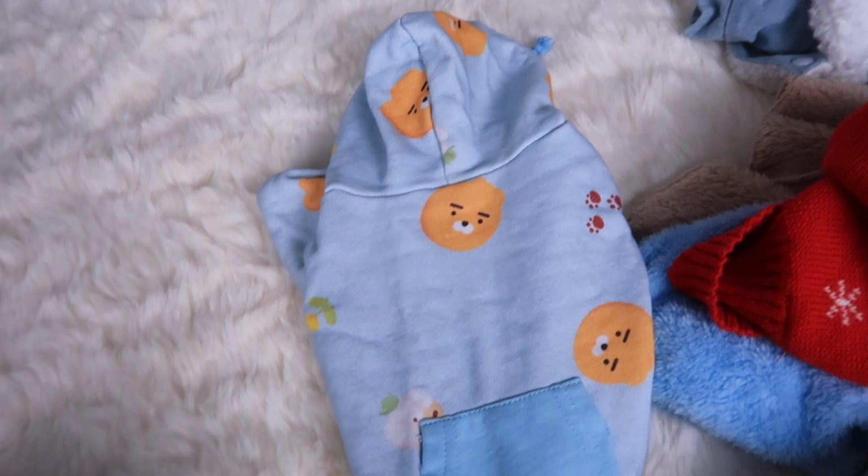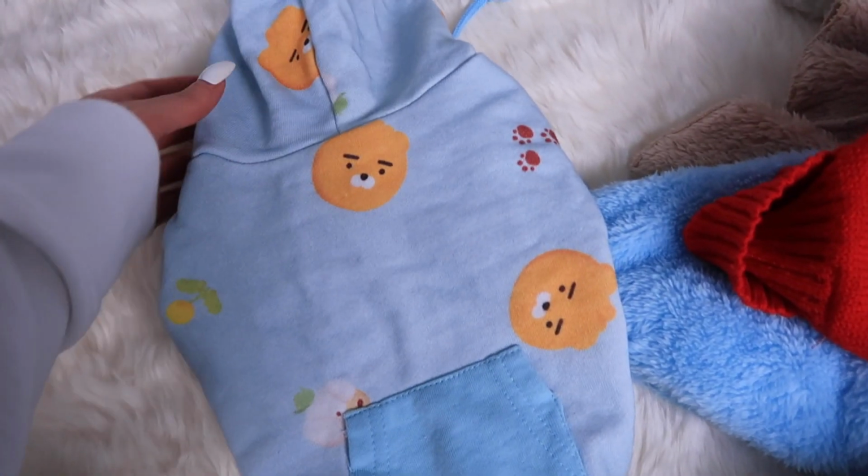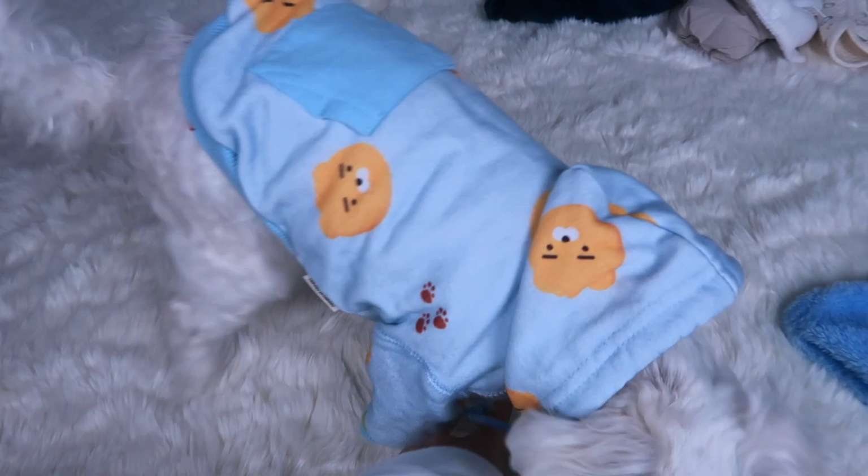So next up, we have this blue Ryan shirt. I got this from the Kakao friend store. Oh, 여기 앉아. 앉아.